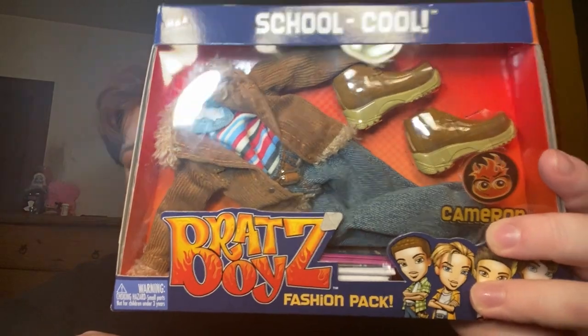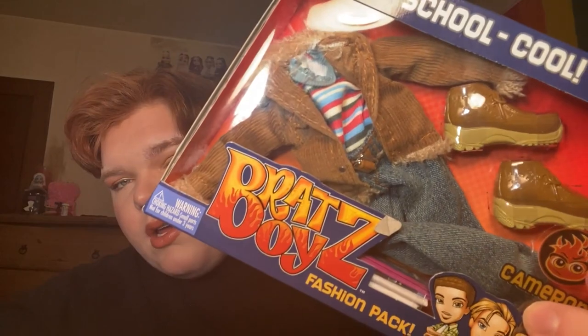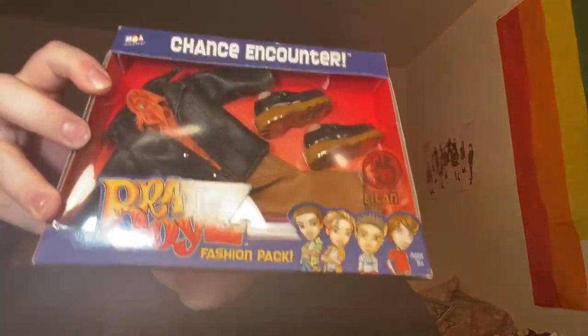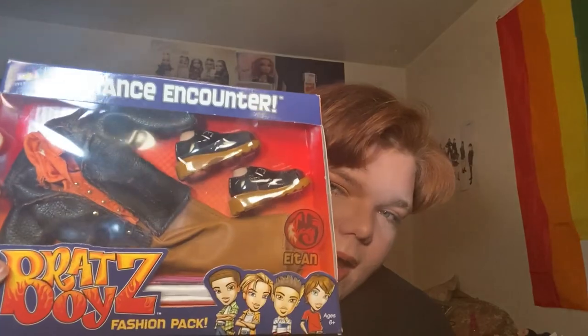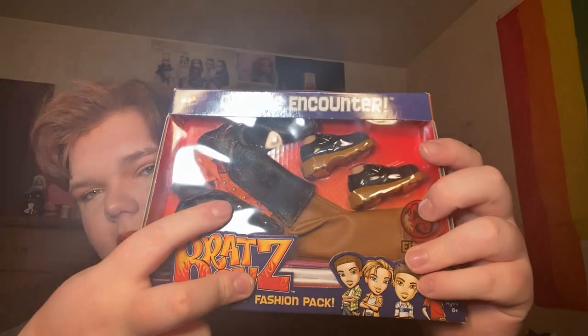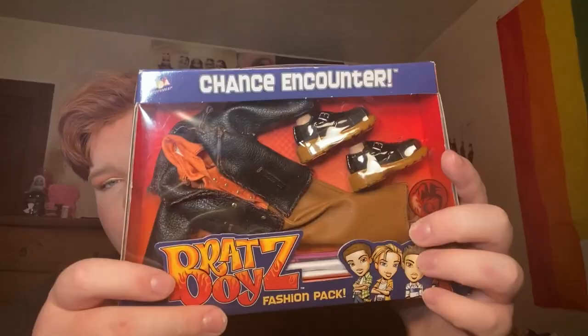And so, the school cool. I love this jacket. I think it's really cute with the corduroy. And then it has a belt. We don't get this in fashion dolls anymore. Bratz really set the bar for quality, even in their male dolls. And then we have the chance encounter. These are all really dusty. This jacket looks exactly like the one Formal Funk Ethan has, but it looks more matte in comparison. It's for Ethan, too. I have this shirt. It has a weird pattern on it, and then these khaki pleather pants. It's interesting. It's very dated, to say the least.